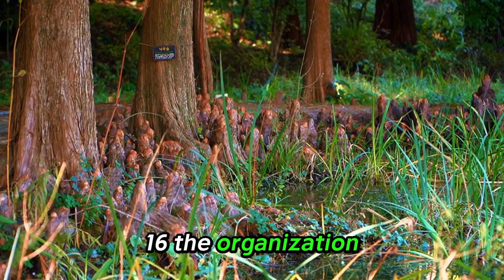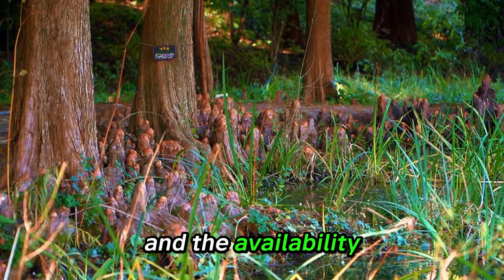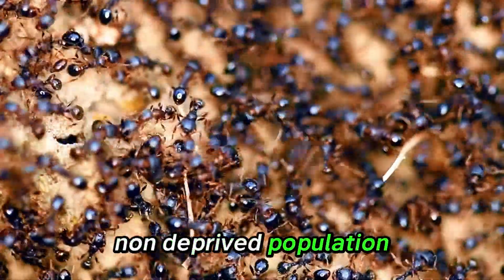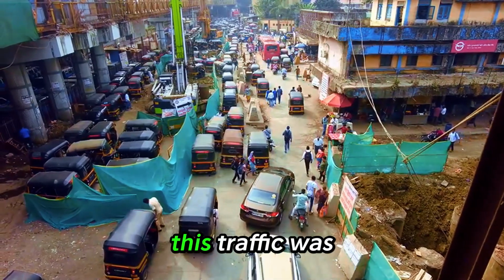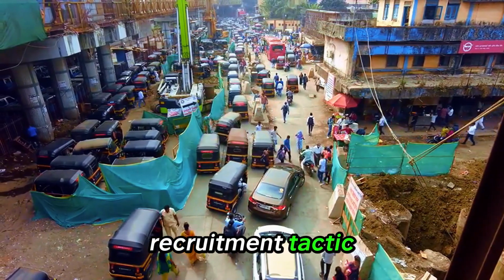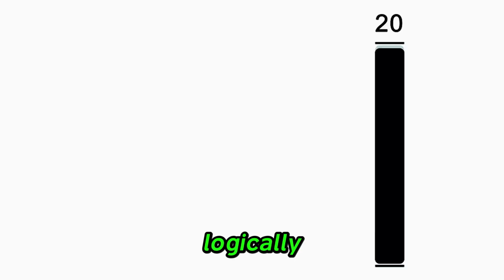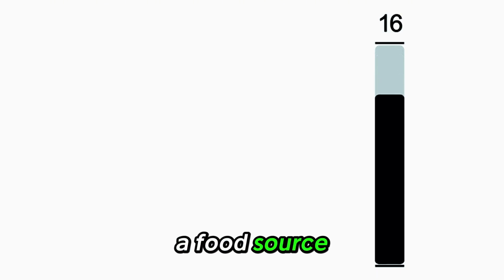The organization of foraging trails is strongly affected by the health of the colony and the availability of food. Food deprivation induces a higher amount of foraging ant traffic compared to a non-deprived population. If a food source is presented to the food-deprived colony, this traffic was further increased, an indication of the Pharaoh ant's recruitment tactic. If food is not present, a colony will extend its trails to a wider radius around the nest. Logically, number of trails and forager traffic is largest near a food source.